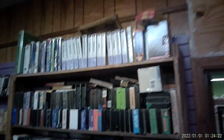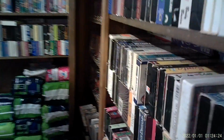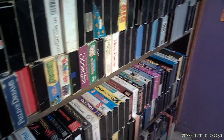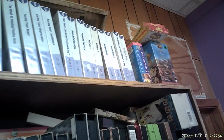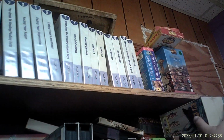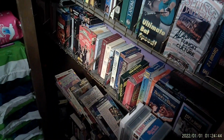They've got a huge VHS section. They sell them at 10 cents a pop. A lot of those may be worth it. Probably need to go back there one day, just scan a bunch of them. VHSs for the most part don't sell for hardly anything, but you come across some that have some decent value to them, and people buy them.